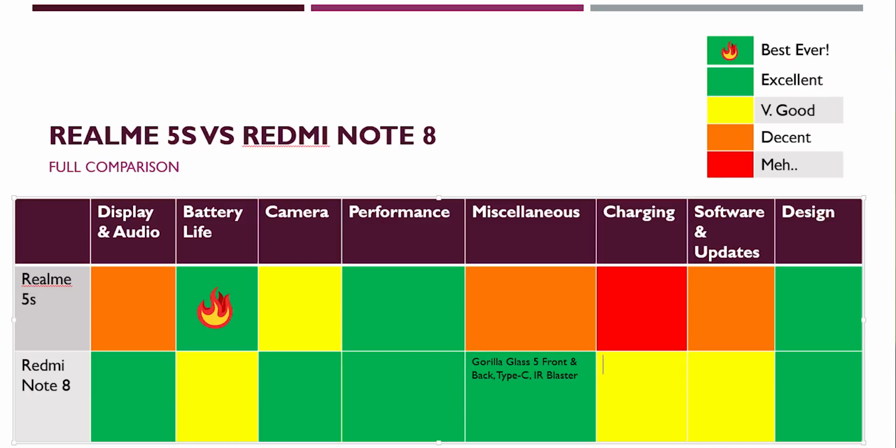To put it in simple terms, I feel the Realme 5S is a high-end budget phone and the Redmi Note 8 is a low-end mid-range phone. And at the same starting price of 10,000 rupees, I think the Note 8 offers more value for your money. It is the better pick overall, but of course, it doesn't mean you should just blindly get it. You might have some specific needs which might be available only on the Realme 5S, and that's why you should look at this table and decide what works better for you.